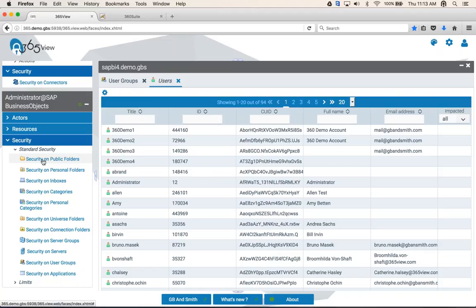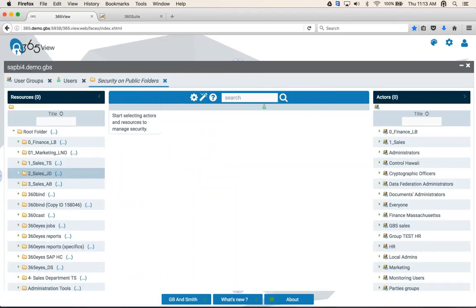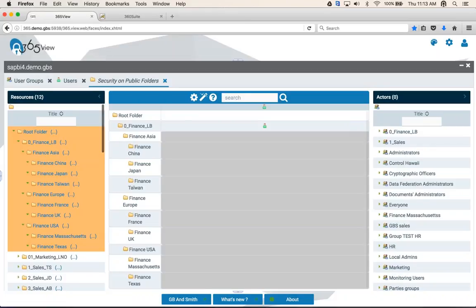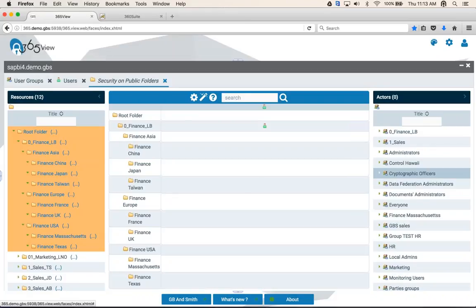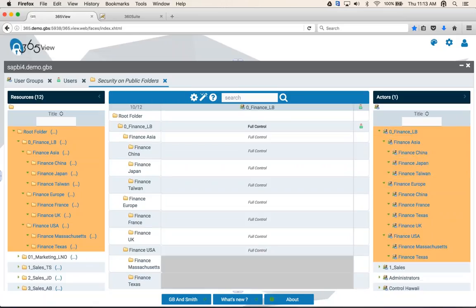So I'm going to click on Security on Public Folders. And here I'll expand this window. So on the left-hand side are all my folders. The right-hand side, you'll see all of my actors. So those are all of my user groups. I can select Finance, and I can choose to select whatever the number of levels that I want. So let me select 3 levels. So all my folders are selected on the left. And then on the right-hand side, I will select my groups. So I'll select the finance group as well as any of the subgroups. I'll just select 3 levels.